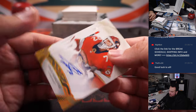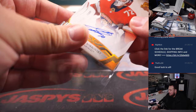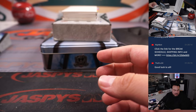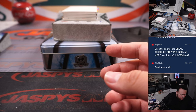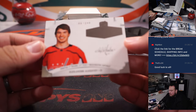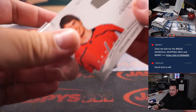Sergei Bobrovsky. We have 9 out of 12, that's for the Florida Panthers. Another one for the RMB, spot 9. That is going to Ed. All right, let's skip the book. And let's go with Alexiev to 249 for the Washington Capitals. Going to Todd.